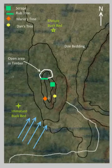Now it is a risk because the way this was flowing across here that my scent could go into doe bedding and kind of blow the whole thing up. And since I didn't know the exact location of the buck bed, the same is true for that. But there's a significant distance here. I mean, I'm more than 100 yards away from this buck bedding area and probably 75 yards away from this doe bedding area.